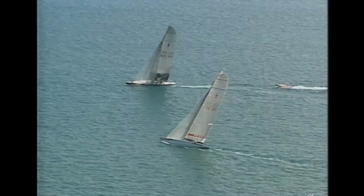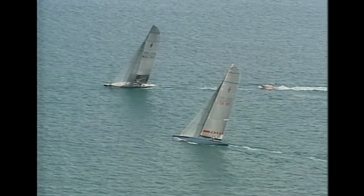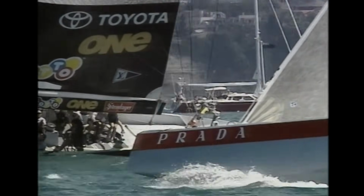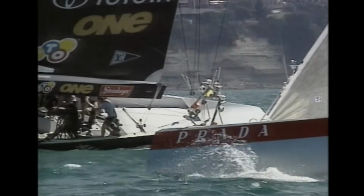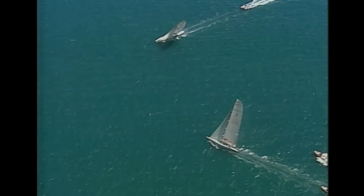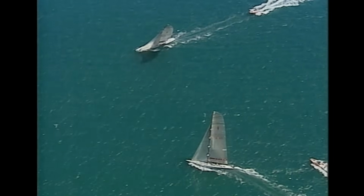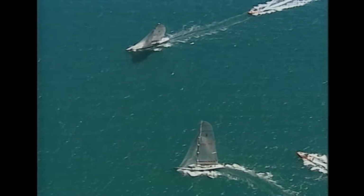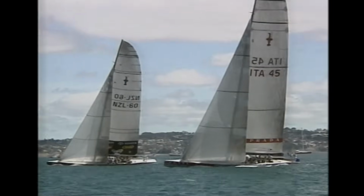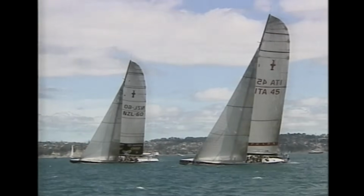So Team New Zealand now on starboard. They're well ahead. Prada have to keep clear. We're going to attack, I think. Prada want to stay to leeward. Yeah, that's the call from Torben Grael. They're going to go now. They're going to follow it around the top mark. Yes, we're on the lay line. Okay, Team New Zealand are on the lay line, so they will tack set.